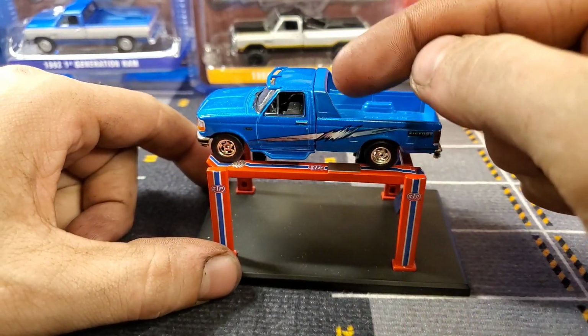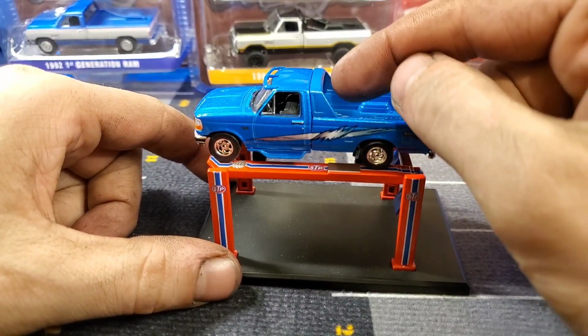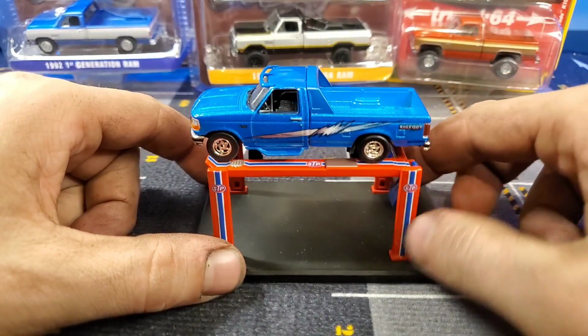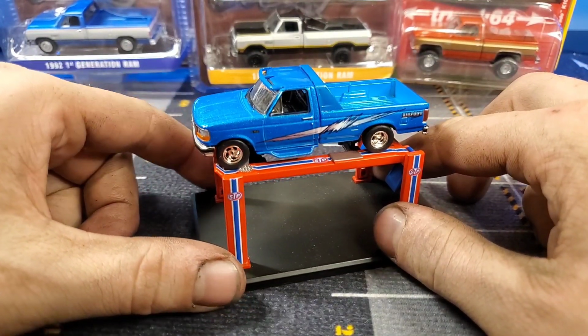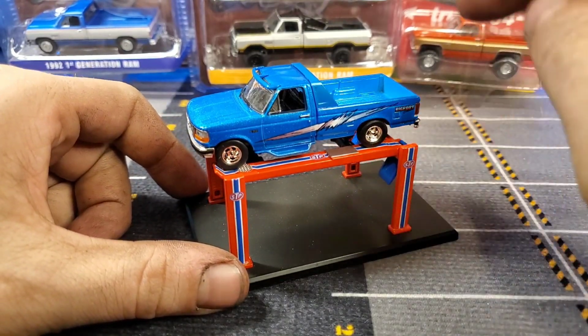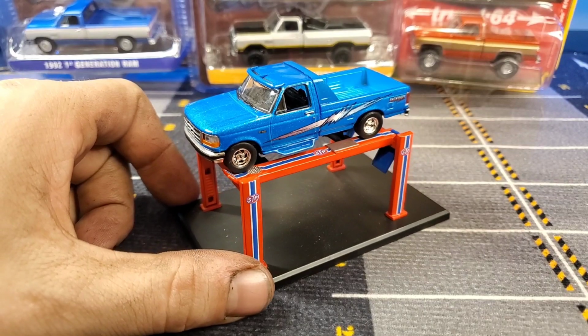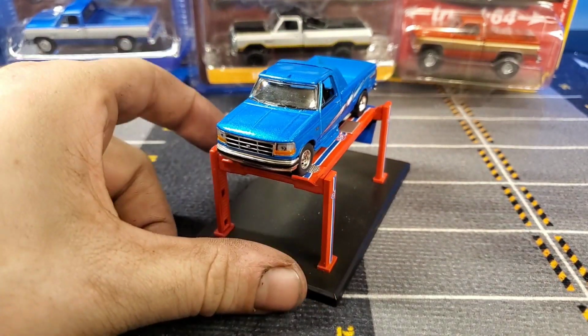Yeah, I absolutely love these. I guess you would call it like a roll bar, but not really. It's like a cab spoiler, I guess you could call it. But yeah, I love that look. As much as I love lifted trucks, I love trucks with big body kits on them too. And this is a very good looking model.